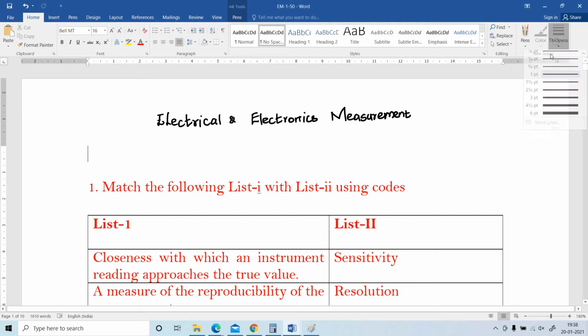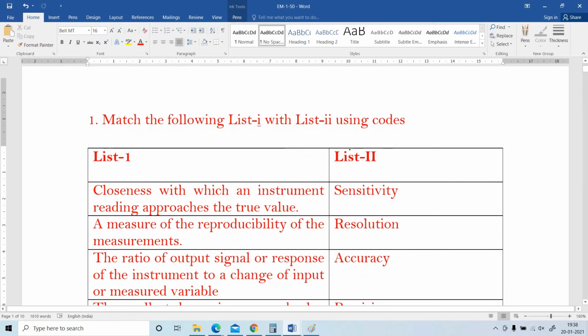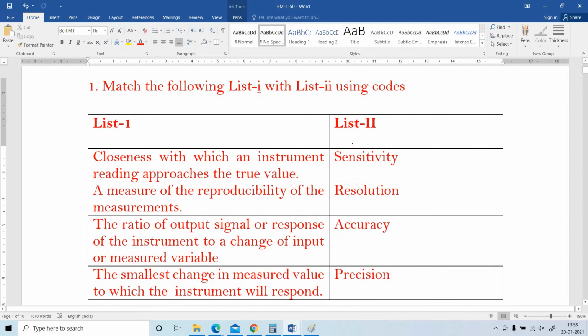In this video, I am going to solve some important multiple choice questions in electrical and electronic measurements. The problem number 1. Match the following list 1 with list 2 using codes.